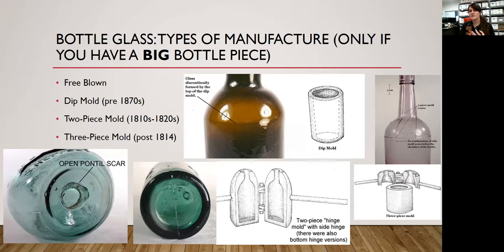One is a dip mold. So this is what you see on the right, the top center image here. Basically the mold is shaped like a cup and the whole bottom of the bottle is molded. Then the top is added as a separate piece. So how you would identify these dip molds is you'll see a seam just below the shoulder that shows where those two pieces came together. So that's before the 1870s. So we certainly find those around here. You're not going to see any mold seams on the sides of the bottles there.